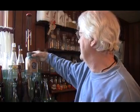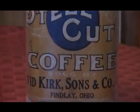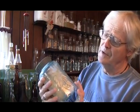This bottle right here was not made in Findlay, but David Kirk back in 1905 built a very large building down here on East Sandusky. The Kirk building, you can see it at the top of the building, Mike Mallett now has it, I believe. But that's when he built it, in 1905, for his product. He mainly was a wholesale distributor of foodstuffs. This is a Ball fruit jar that he actually ordered and then just put his labels on and sold his coffee.